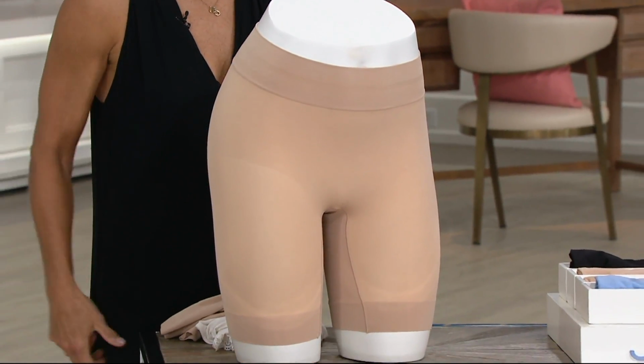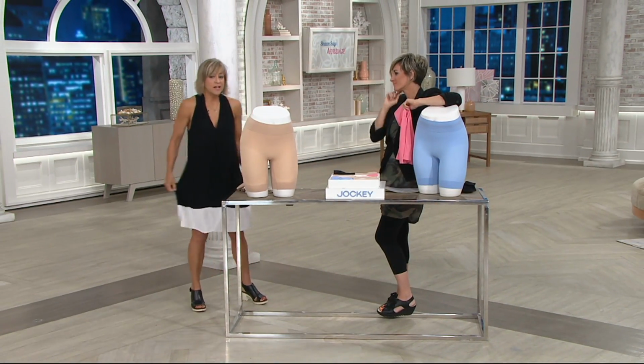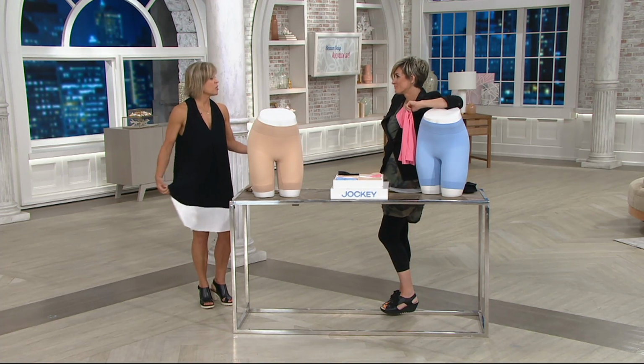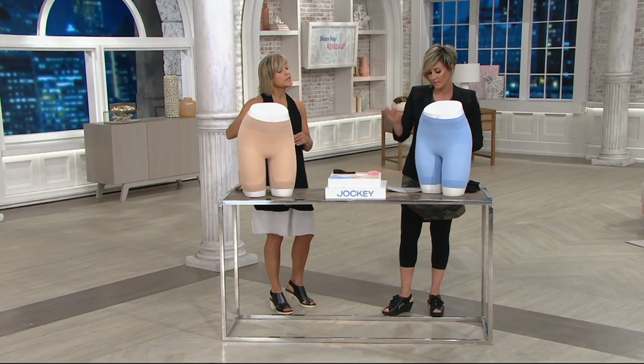If you're wearing a maxi dress or something that's flowing and loose like this, I don't need anything tight under this. I just need something to help it glide and so that I feel comfortable and I feel confident and I don't have to worry about a wardrobe malfunction. Brilliant. Can you take us through both the color choices and the size chart?